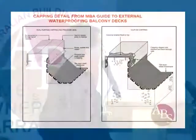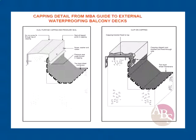These are straight out of the balcony book, but you can use these for roofs. You can see that this is a typical capping detail with side fixings. This is a concealed fixing detail. You can see the capping just clips over and comes straight over the membrane. So you can use those.